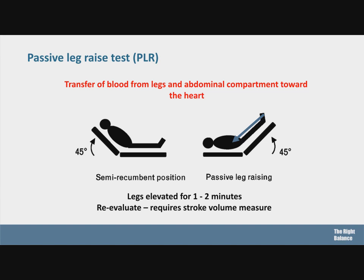So I'm going to walk through a case and some literature around stroke volume optimization with the passive leg raise. If you've ever done the passive leg raise, great.